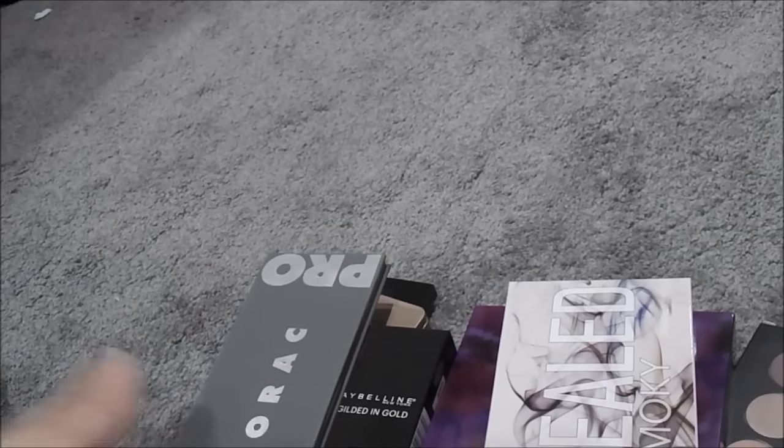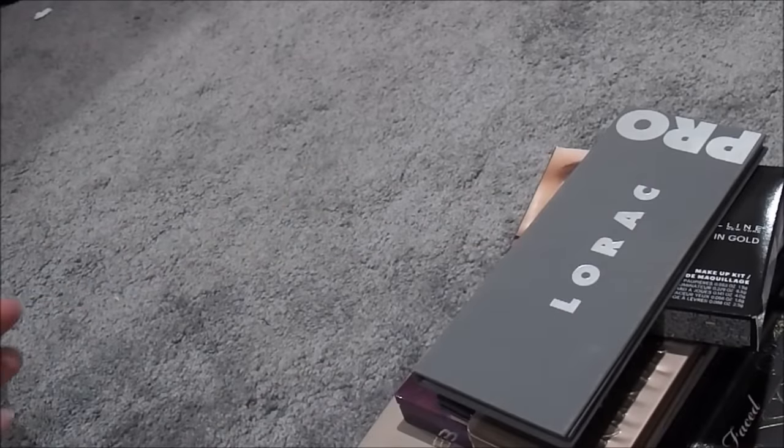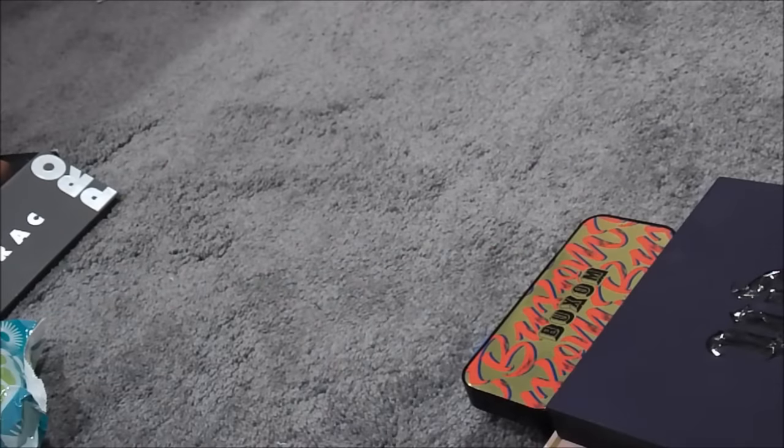So this is what I am decluttering. That's what I'm decluttering. This right here. Sorry, camera. That is what's going bye-bye. And this is everything I'm keeping.